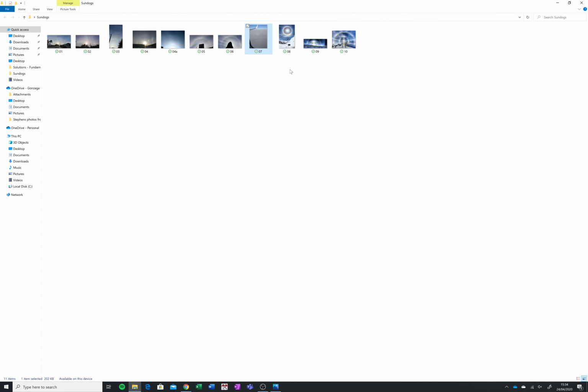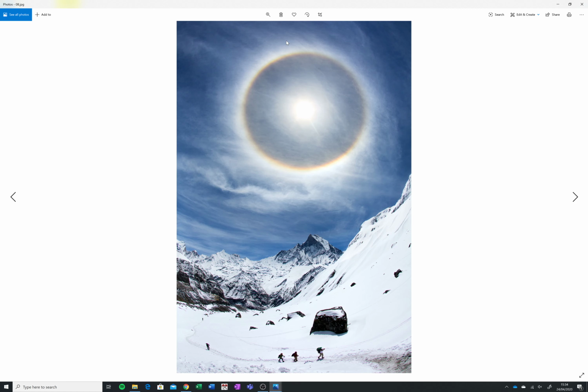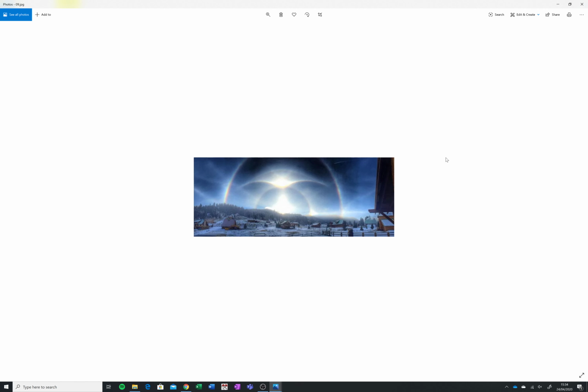If you do go to places where there's typically a lot of ice crystals, I think this is from the Himalayas. Here's an example of just how strong it can be. Now I imagine there's a bit of photo editing going on there from whoever took that, but it's pretty spectacular.